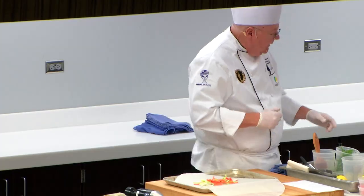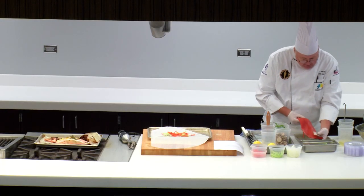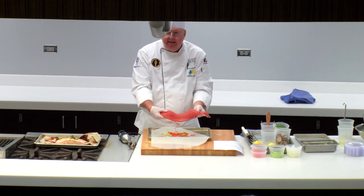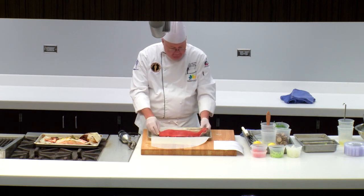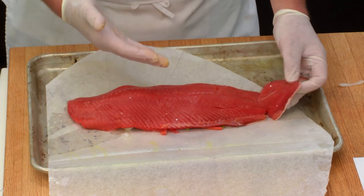All right, so now we're ready for our fish. And Professor Riley actually called around today and found a beautiful, beautiful piece of red sockeye salmon. Isn't that great? Look at the color on that. That's just magnificent. Now, this is bigger than my paper.